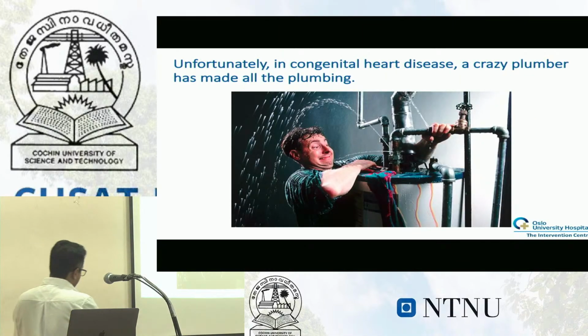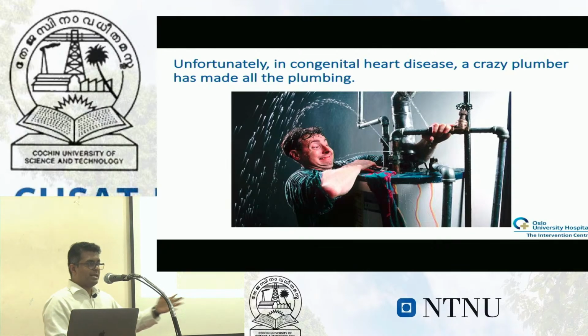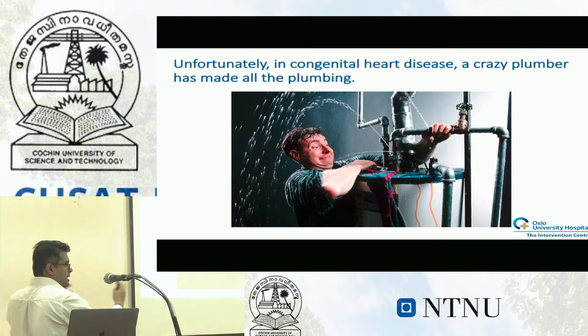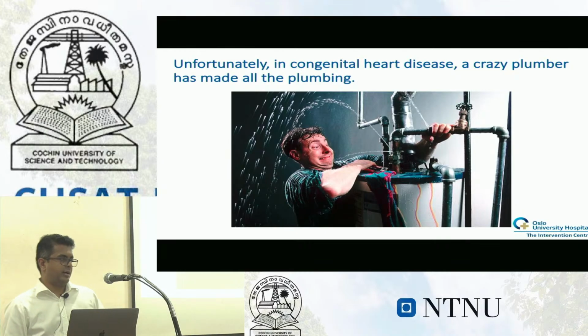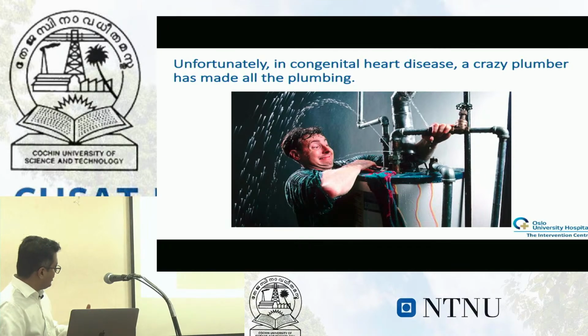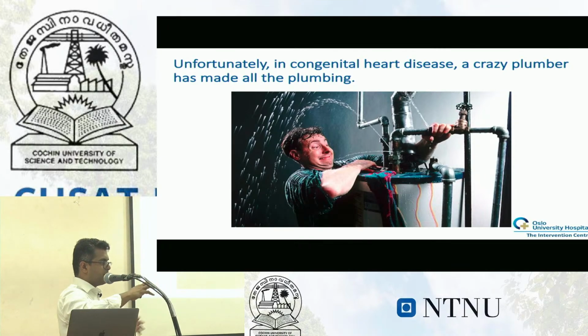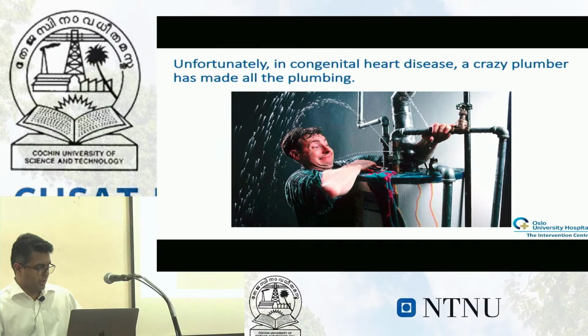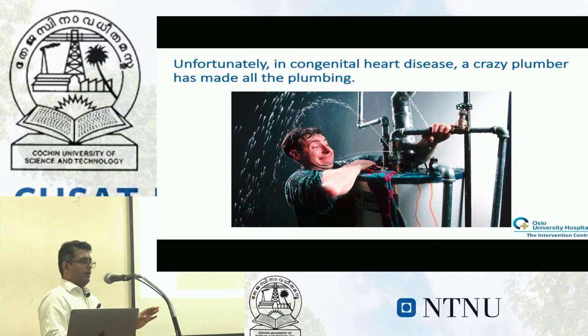But what happens in congenital heart disease is like a crazy plumber has made the connections. All the connections are everywhere. It's not going how it's supposed to. Where the good blood is supposed to come, the bad blood comes in. So it's a huge mess. And these are really small kids, and you have to correct it as soon as possible. So you need to do very good planning. And there are hundreds of varieties of different ways the abnormality can be. You need to correct that.